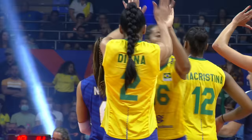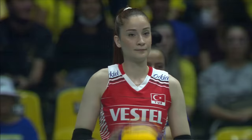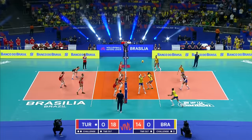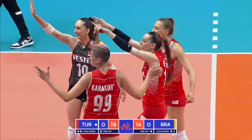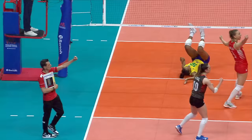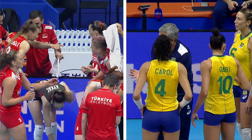And Zé Roberto just sees the writing on the wall a little bit, I think, in this set. So Kisi from Minas Tennis Club comes in. They've shut down Gabby again. Brilliant defense, just targeting Gabby the whole time here, Turkia. She just can't get anything through. Surely this isn't going to last. She is going to have a moment. I'm just wondering if the Brazilians are going to switch back their hitter and setter. Roberta Kissi in for Ana Cristina and Macris.